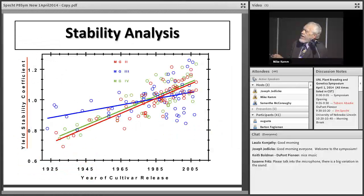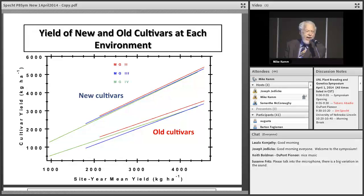So here's the stability analysis calculated for each of the cultivars. And you can see as we've moved up in release, the stability parameter, the coefficient, has changed from less than 1 to greater than 1. So that particular Finlay Wilkinson can go in the trash can of ancient history, okay, because what's important is this. All right? And here's again repeated here just so you can see it in color.